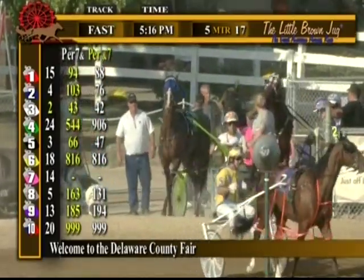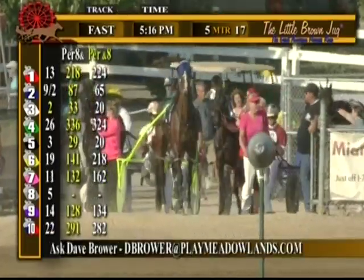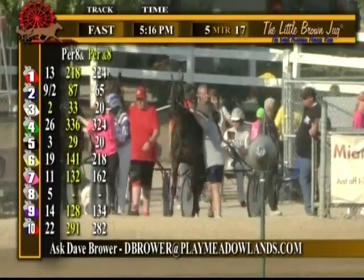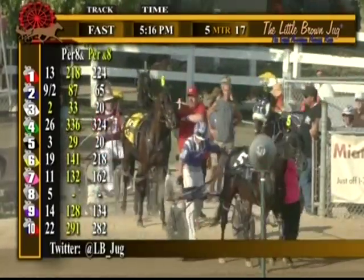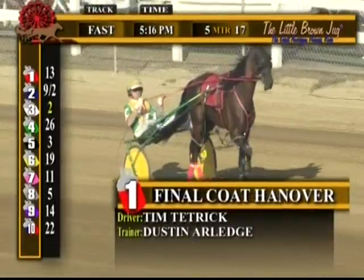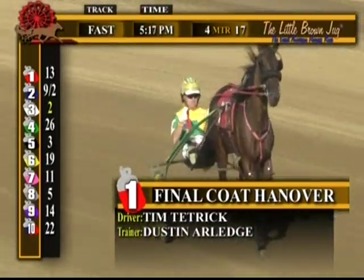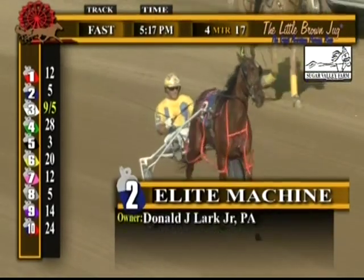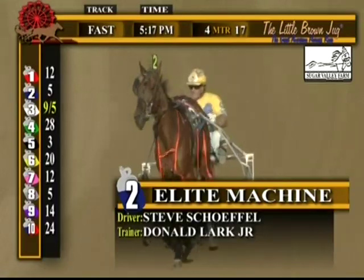They're stepping out onto the track for this Buckeye Stallion Series division. 2-year-old pacing colts and geldings. These are the horses' 17th race, Buckeye Stallion Series, 2-year-old colt and gelding pace. $17,500 brought to you by First Commonwealth Bank. Number 1, Final Coat Hanover. Hutchinson Harness, D.W. Arledge, Tammy Hoovler, Dustin Arledge trains, Tim Tetrick the 1, Final Coat Hanover. Number 2, Elite Machine. Don Lark Jr., Hermitage, PA. It's the owner trainer. Steve Schoeffel drives the 2, Elite Machine.